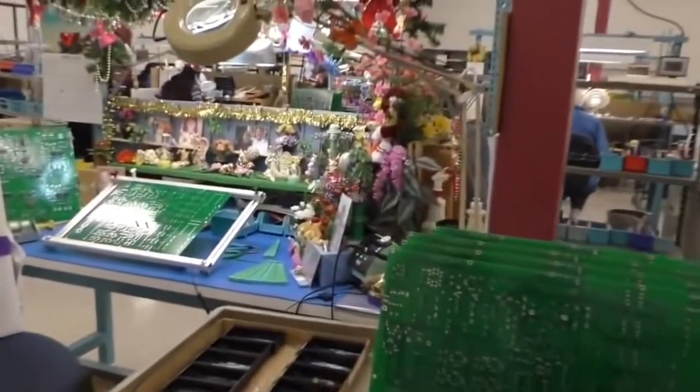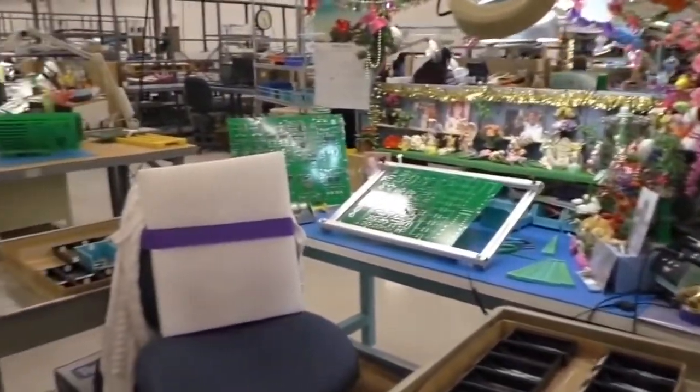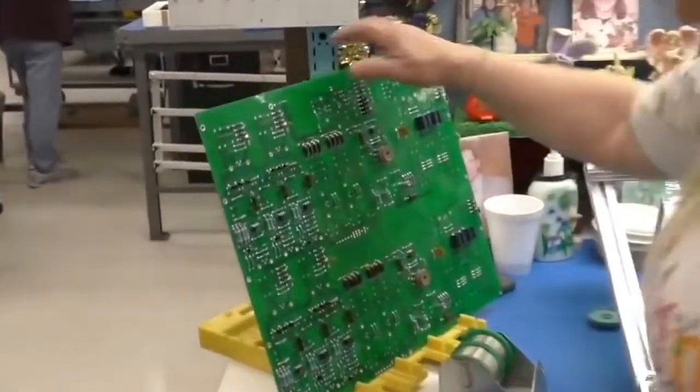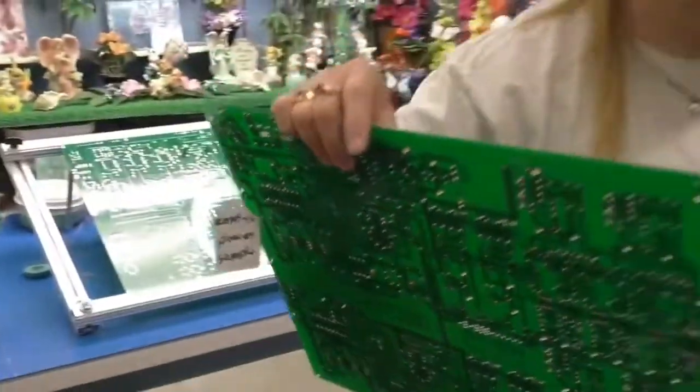It's beautiful. So what she'll do is, you can see on the left there, she has a sample board. So this is essentially the board that she works off of. And then she takes all the parts.